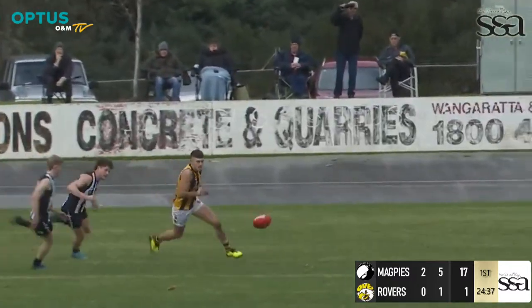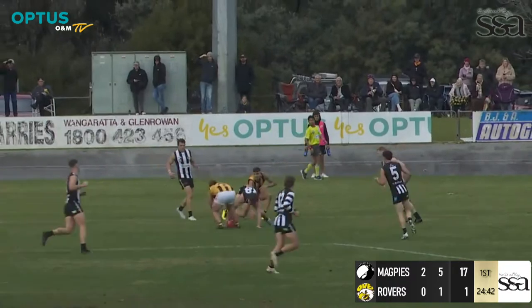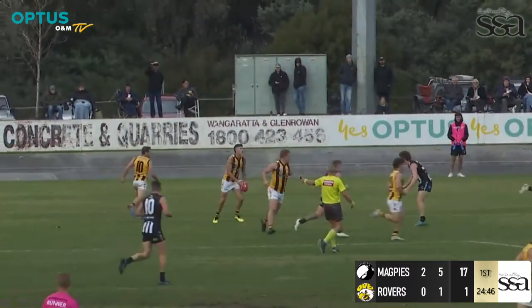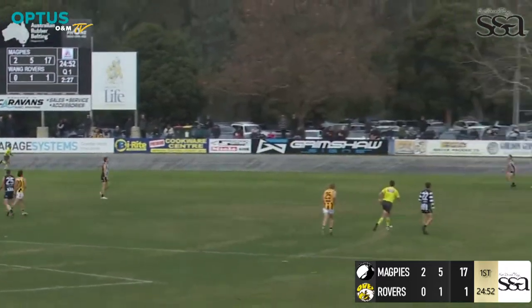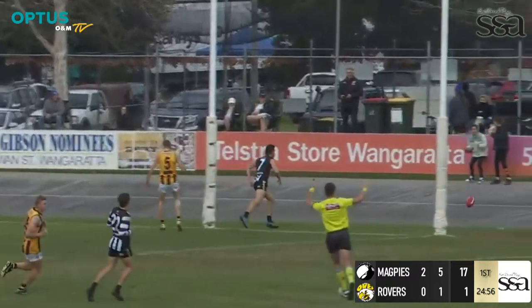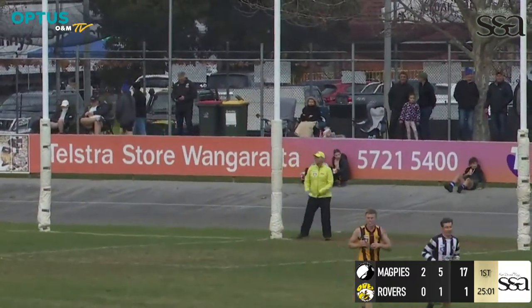Mark Lou, can he get out the back here? Not able to mark, Norton there for the Pies. Mark Lou applies a really good tackle and he's won a free kick here, holding the ball. Good pressure from your big forward. Toby Murray. Mark Lou inside 50. You called it, Monty. Looking for Murray. Murray not able to mark. Left foot kick, it's a real high one. One-on-one in the square between Grossman and Boyd. And it's through for a minor score. The Rovers go to two behinds.